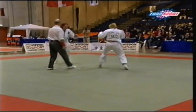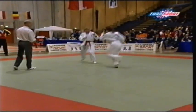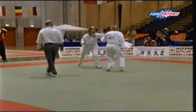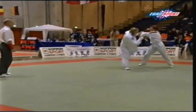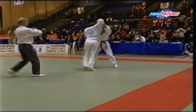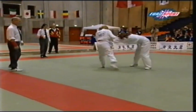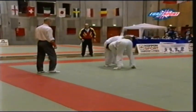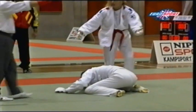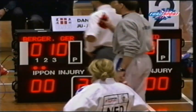Well, it's neck and neck with the scores at this point. Both girls have been following each other with the point scoring. One to Netherlands, one to Germany as they go along. And it's a fairly open match this, not too much grappling, quite a lot of kicking and punching going on. And white there, Katrin Berger of Germany, looking a bit tired in those skirmishes.